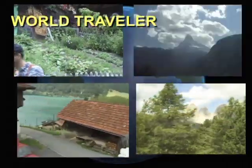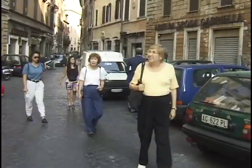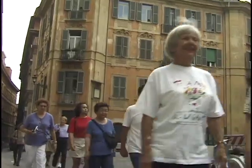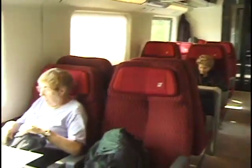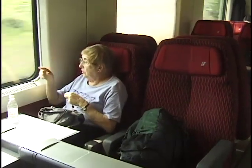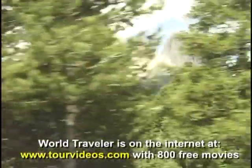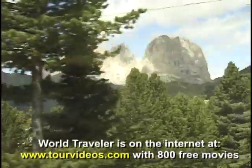In today's World Traveler, we are taking you to the Alps, and then we'll be traveling up to northern Italy to have a look at the great Dolomite Mountains, and then on to Austria. We're heading to the town of Murano, which will be our base for a couple of days, to see the Dolomites, which are the very vertical extension of the Alps in the northern part of Italy.